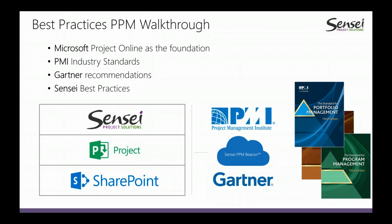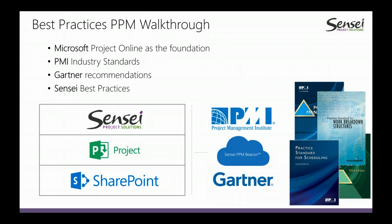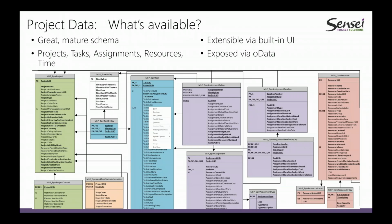Just a plug for the PMI community. It is a great organization to be able to understand a practice standard for scheduling, for work breakdown structures. The PMBOK is a great resource for you. And so I hope that you will take advantage of that. A lot of what you see today is following some of those standards. So when you have a tool that is built in, you get some great data out. So let's talk a little bit about project data.